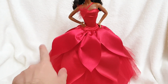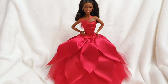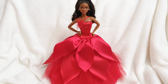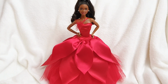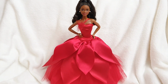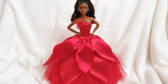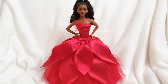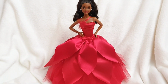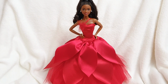That is actually two layers because, as you can see, it reminds me of Princess Tiana, now that I look at it, with the leaves and all, but in red. And I think that the whole red approach is incredibly festive and super cool for any of the Barbie dolls within the line. I mean, within the holiday Barbie for 2022. I think that this dress will look so cool on them.